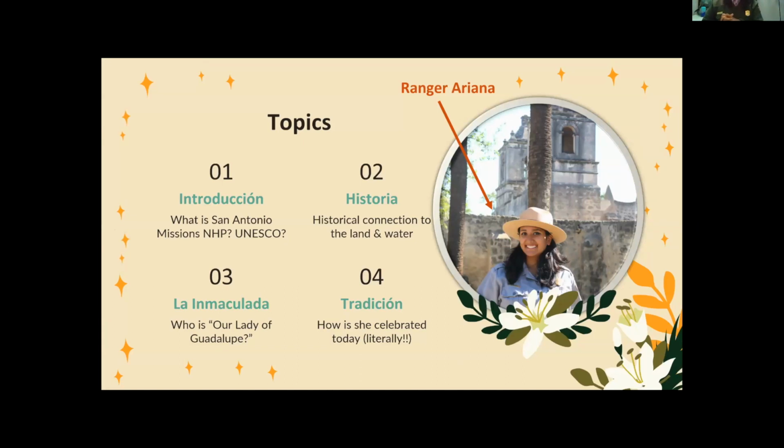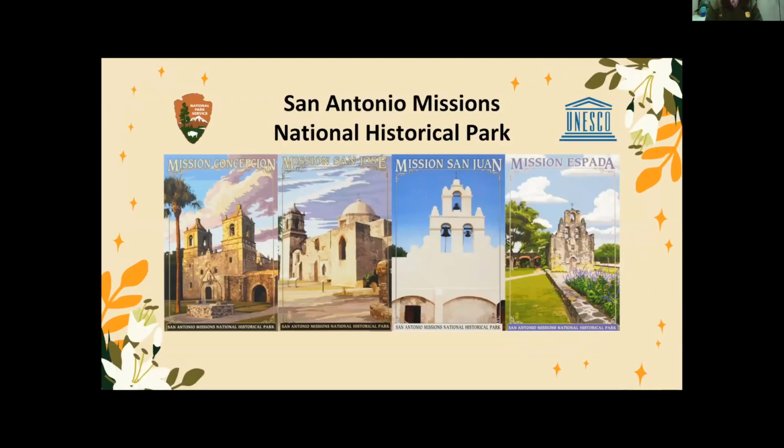will go into Our Lady of Guadalupe, and the Tradición, what is still celebrated literally today. So San Antonio Missions National Historical Park is made up of these 4 out of the 5 missions in San Antonio. And it is pretty peculiar to have so many missions all close together. If we have anyone who's been to the missions out in New Mexico or California, they're spaced out a little bit more. These missions are only 2 to 3 miles apart.